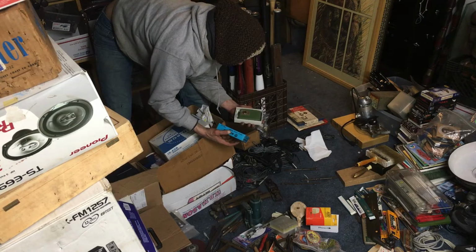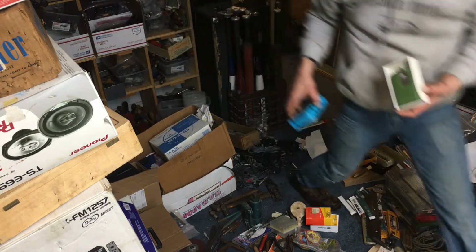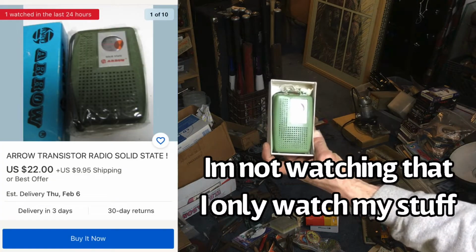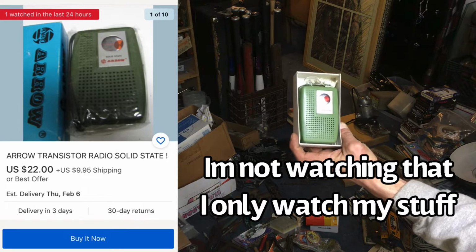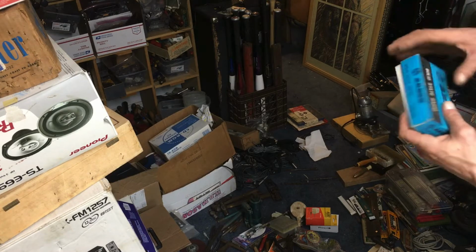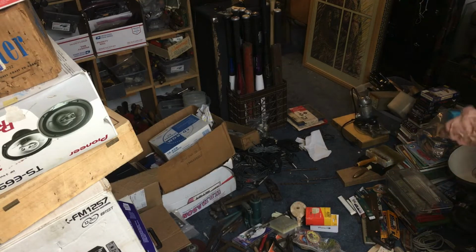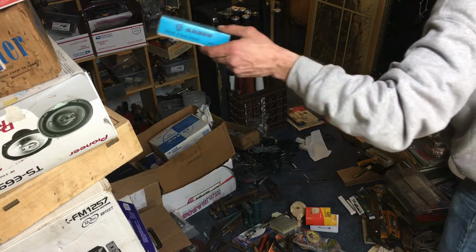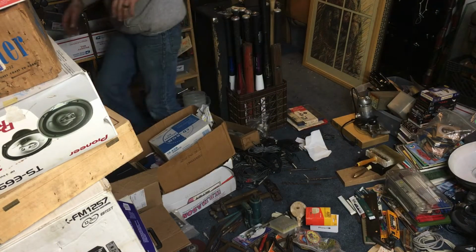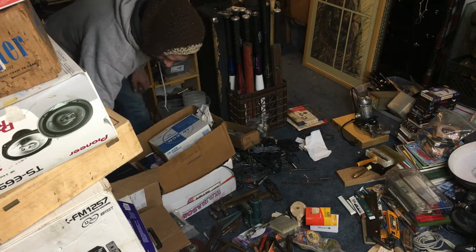Solid state radio. Oh, look at that. That's pretty cool. It's pretty cool. Made by Arrow. The box. That's a $30 item. So small, I'm gonna put it in this box here.